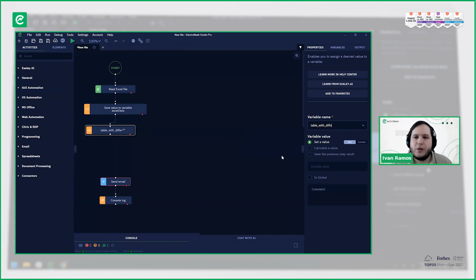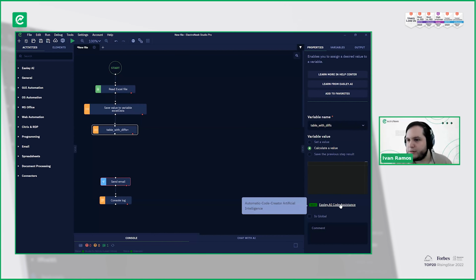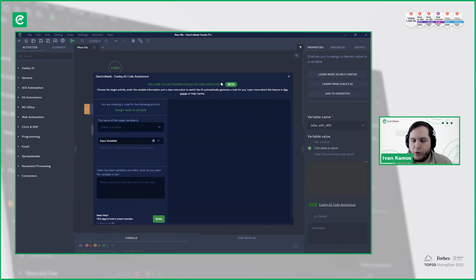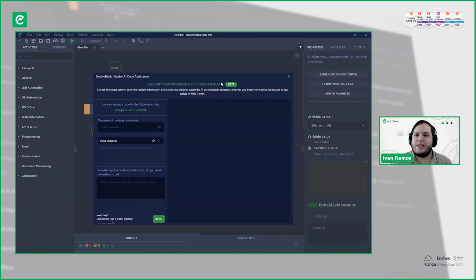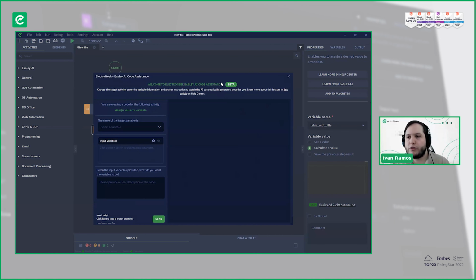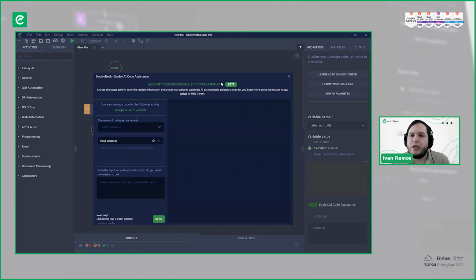Table with differences. And when we click on the calculate a value option right here, we'll see a button below that says Easley AI Code Assistance. And when we click it, this will take us to the Code Assistance window. As you can see here, what we need to tell Easley AI is what inputs we will be receiving that we want to transform. And then just like before, we'll need to specify a prompt.